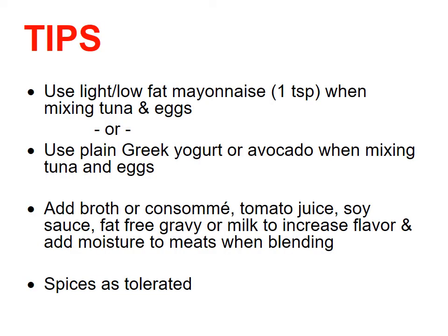Tips: use light or low-fat mayonnaise when mixing tuna or eggs. You can also use plain Greek yogurt or avocado. Add broth, tomato juice, fat-free gravy, or other liquids to add moisture when you are blending meats. When you cook, add spices as you tolerate them.